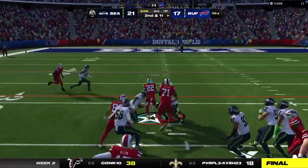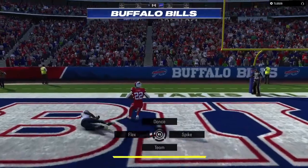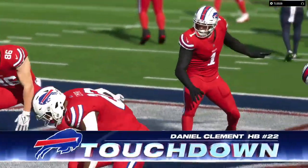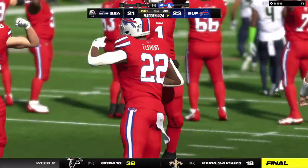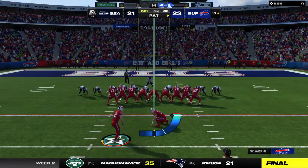Once again, it's Clement. And nothing but green grass here, middle of the field, and all the way home for a Bills touchdown. A great play there, his 2nd touchdown of the afternoon. And the Bills have taken the lead here in this 3rd quarter.